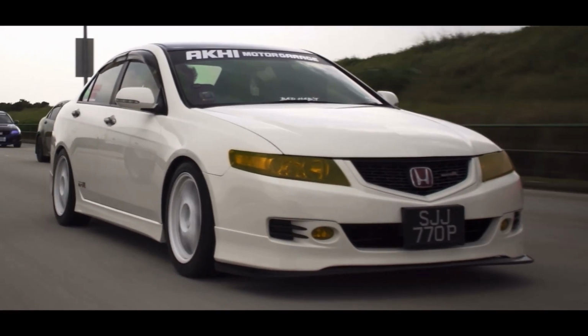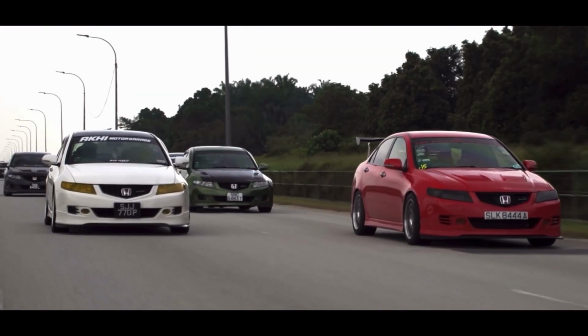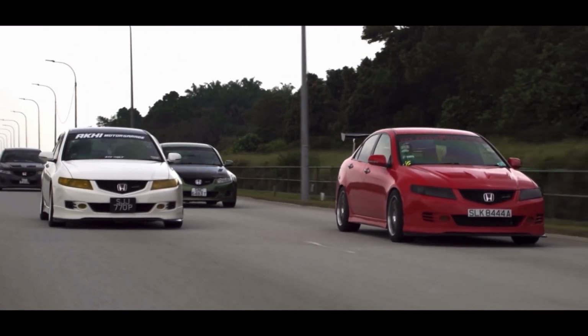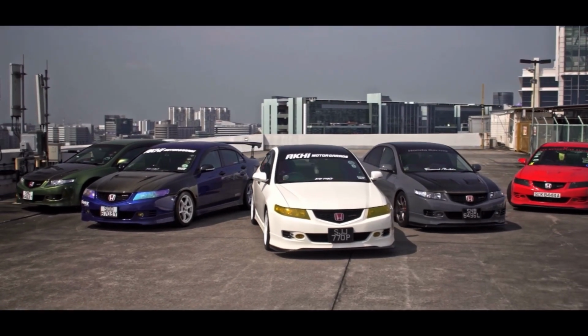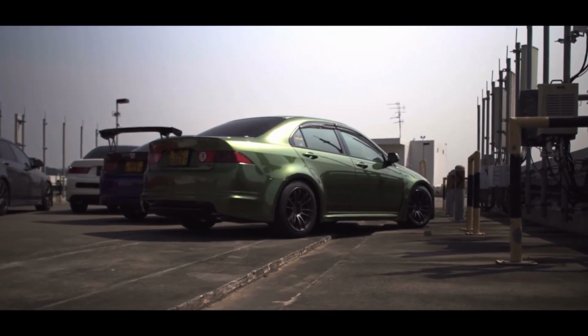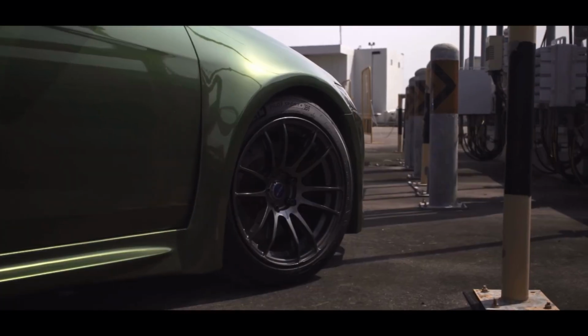I love how they're making Type S variants of all their vehicles, especially the new Integra Type S. That's cool. But back then, Acura wasn't that cool. You know, the Integra was dead. They had the RSX Type S, but that wasn't that cool. I mean, it is now, but it wasn't then. And overall, the Accord Euro R, or the TSX, wherever you're from and whatever you call it, is a great vehicle for under $5,000.